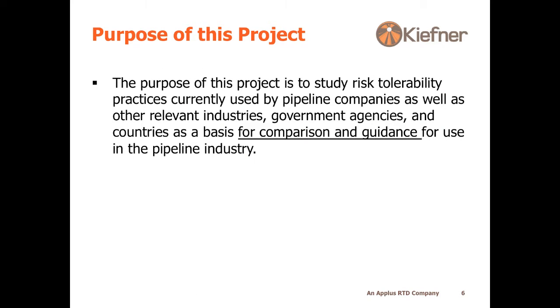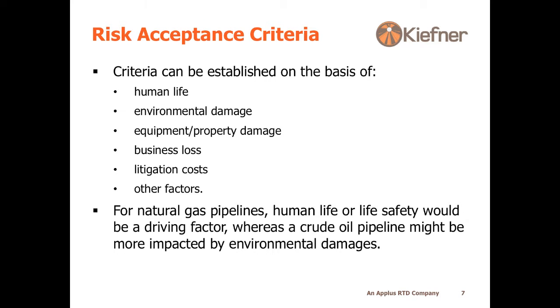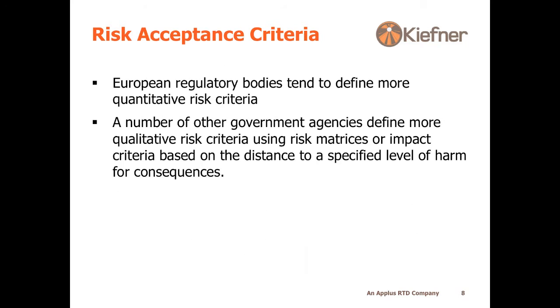Some examples of criteria can be human life, environmental damage, equipment, property damage, business loss, litigation loss, a bunch of other factors. And for natural gas pipelines, human life or life safety would be a driving factor, whereas a crude oil pipeline might be more impacted by environmental damages. So European regulatory bodies tend to define more quantitative risk criteria, while a number of other government agencies define more qualitative criteria using risk matrices or impact criteria based on the distance to the specified level of harm.